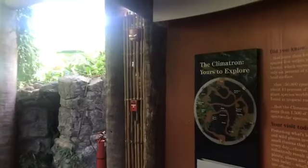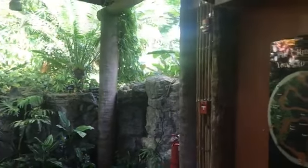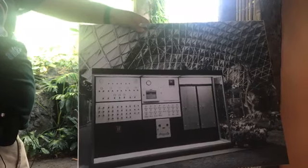All right, and here in the entryway we have another historical photo to show you guys. This is the original climate control system. We're trying out new mics today, so bear with us. So this was the original climate control system, and this is what gave the Climatron its name. Climatron is basically a mashup of climate and machine.